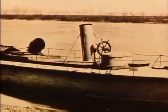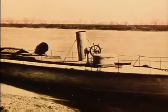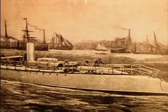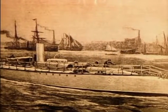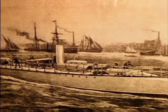Though fast for their time, early torpedo boats like the Lightning were still too slow and fragile to be of much use in combat. Better speed and reliability were attained with the introduction of gasoline-powered internal combustion engines in 1904. Shortly thereafter, Thornycroft produced one of the world's first stepped planing hulls.